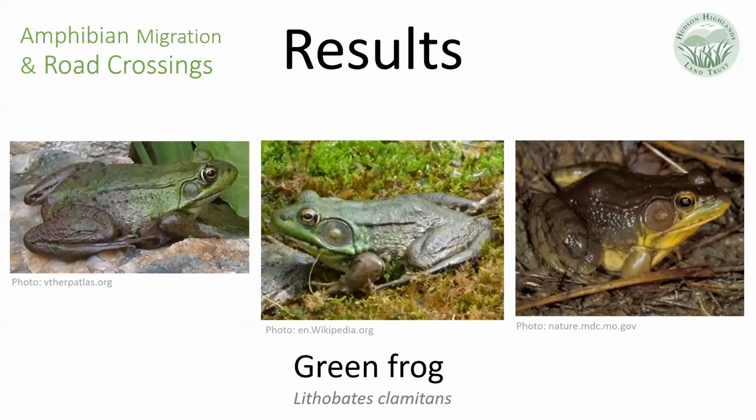And here was our second most common find, a green frog. These are easily identified by the large circles behind their eyes. Those are known as tympanum organs. They're hearing organs. Bullfrogs also have those tympanum, but they lack the ridges that you can see going about 2/3 back on the body of the green frog.